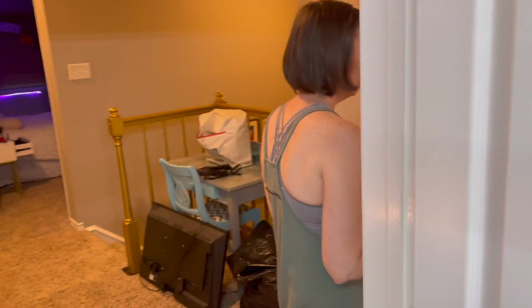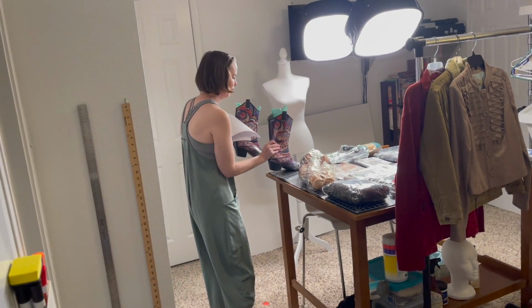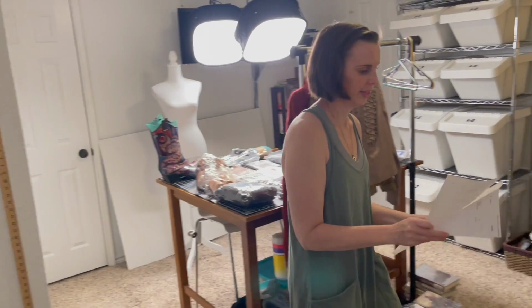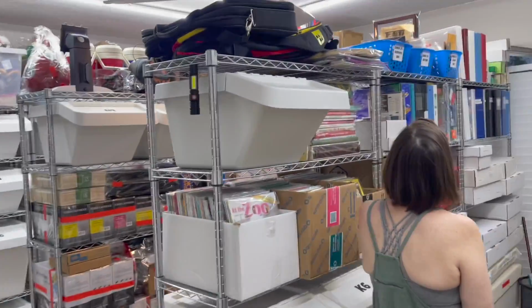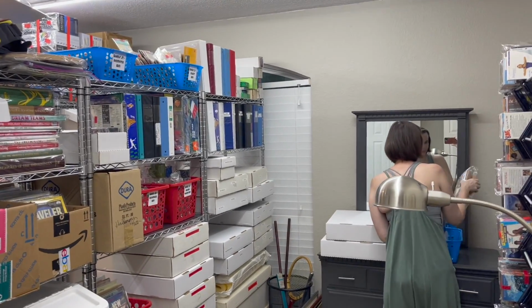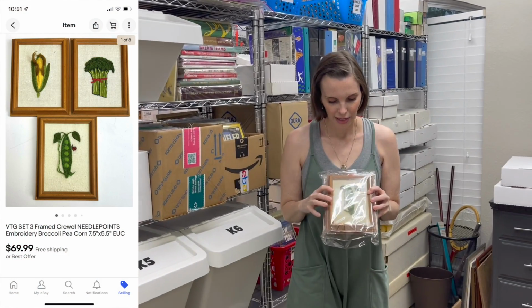And then let me go get my phone and I'll see what sold. The table is full. And let me double check this too. All right, the last thing that sold was the set of 3. We'll show you on the screen.